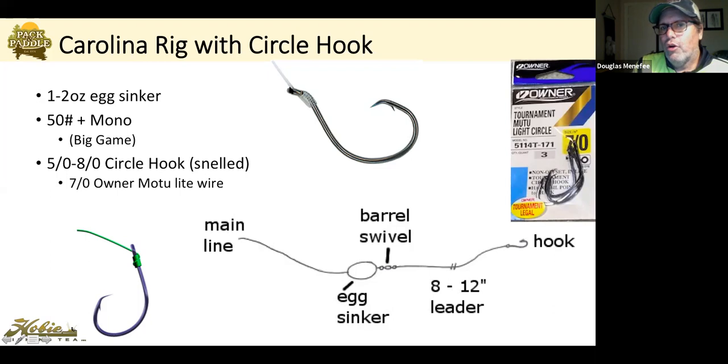Very important, your hook is tied with a snail knot. So YouTube it, Google it, whatever you have to do. Tie a snail knot to your circle hook. If there's only one thing you remember about a Carolina rig, snail knot. I'm not going to teach you how to do that. There's a billion videos out there on how to do it. The reason you do that is because when the hook pulls up, it pulls into the mouth of the fish that you're biting. If you tie any other hook, that hook has a tendency to pull up and out of the fish's mouth. So that's what you want to be able to pull into.